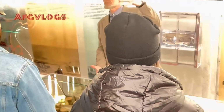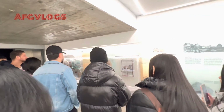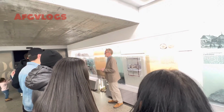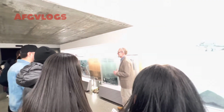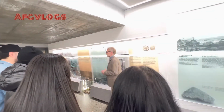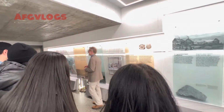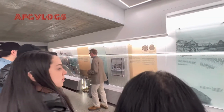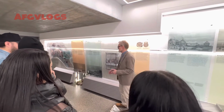What type of fish do you know? How many kilograms? The fish? Oh, about a ton, maybe. So, what fish weighs a ton? It's a shark. There's a lot of shark around. These sharks, they're very big. They can be maybe 7 meters, a ton in weight.